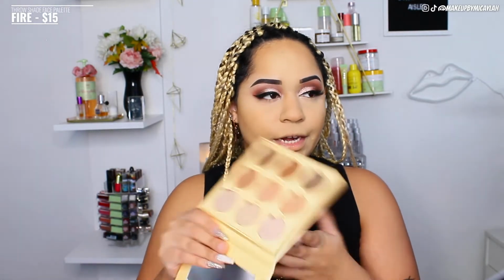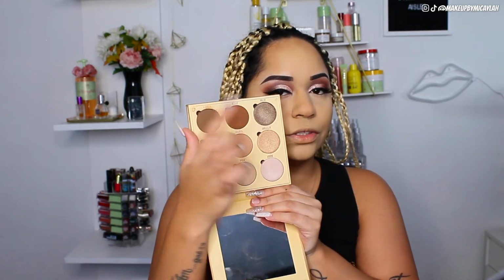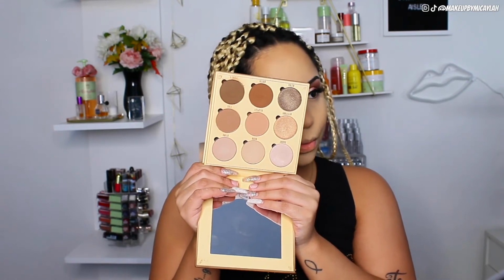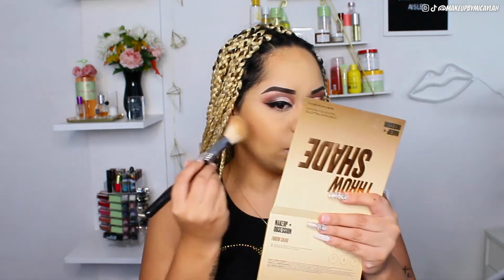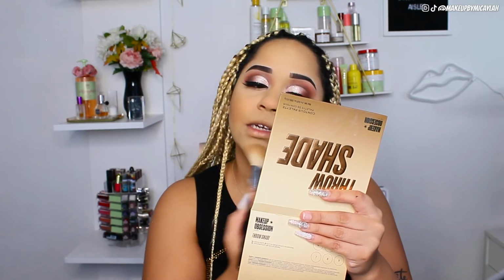Okie dokie, now on to the cheeks. This is a Throw Shade contour and highlight palette. I love it. Look at that highlight. I love this one on my sister. Flawless. But we're going to go in with the shade Fire, and we're going to bronze our face. I really like their contour and highlight palettes because they got something for everybody. Everybody can use this stuff, and it's really good. It's very pigmented, so definitely use a light hand, but I highly recommend it. I don't think I like this base. It's because of that powder.